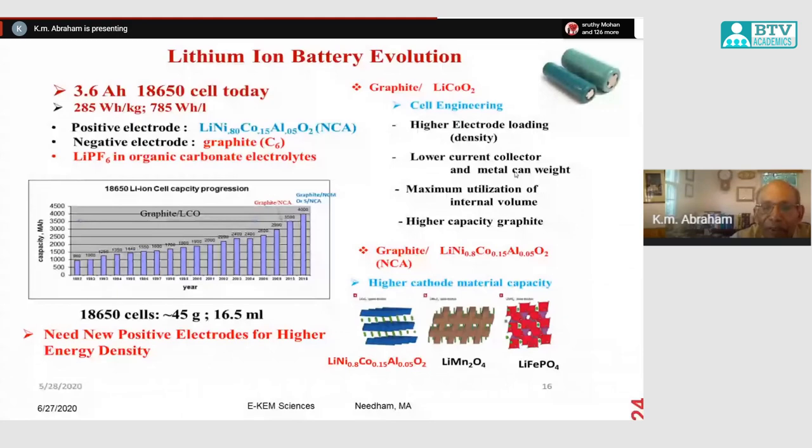So this is the 18650 cell today. This is the round 18650 size cell that is in your laptop, in the bigger laptops. The thin laptops use a flat cell, but the battery cell has around 3.6 ampere hour, and some people claim they can make 4 ampere hour batteries. So it's slightly different for different manufacturers. So that is the state of the art. It took almost 30 years, 25 years to reach this stage.